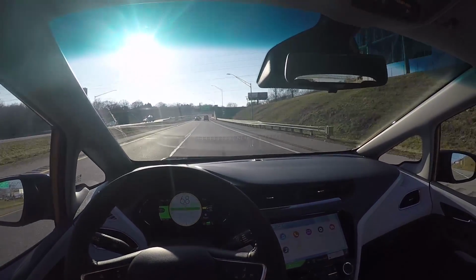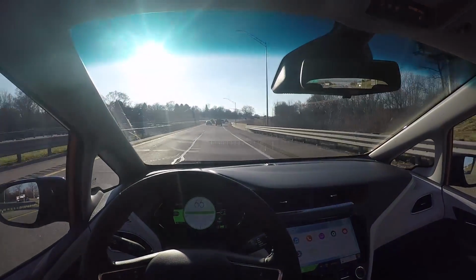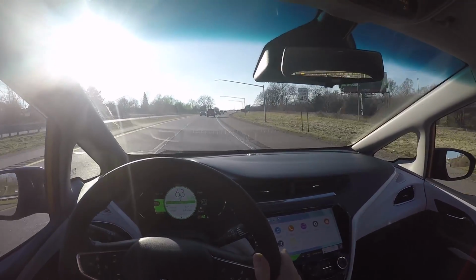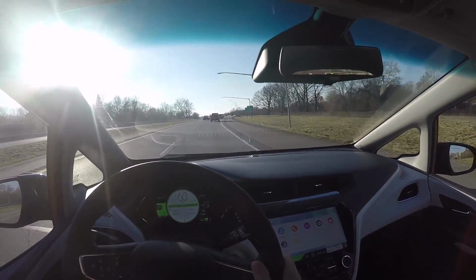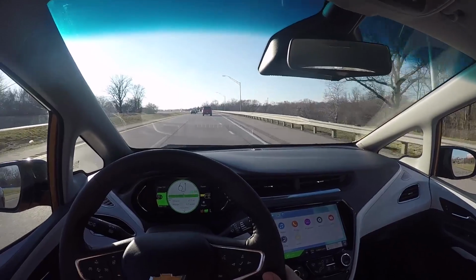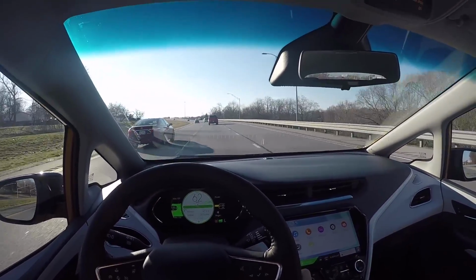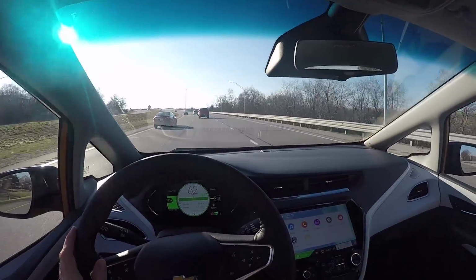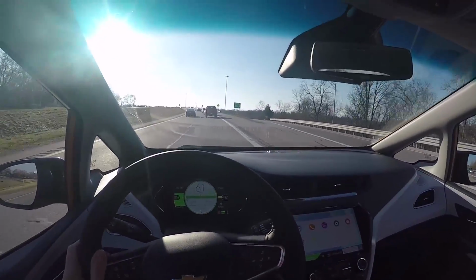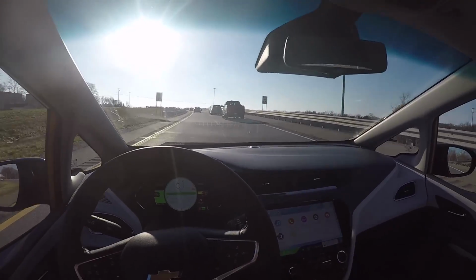Ride quality is smooth, but I do have a minor complaint, and it could be a personal preference issue. But the combination of a very low center of gravity with that low mounted battery and the substantial weight of the vehicle and the short wheelbase leads to some chassis dynamics that feel a little bit, let's say, porpoisey. Yeah, it's got this pitch thing. It kind of pitches back and forth over these broken Michigan roads, and it's not comfortable to my stomach.